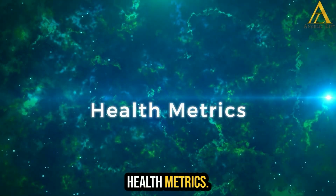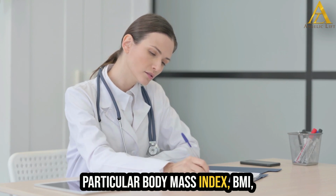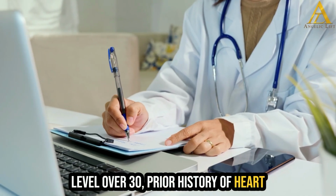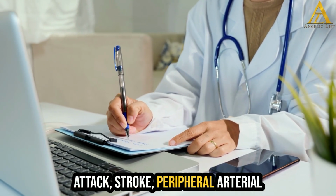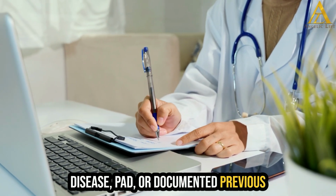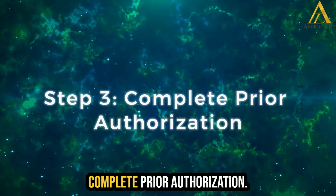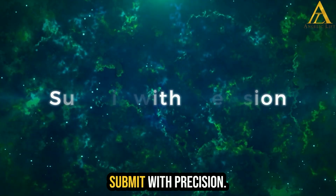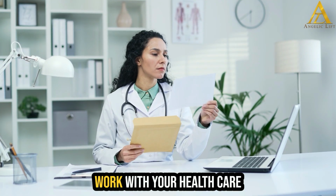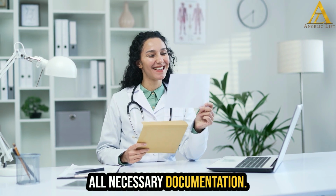Health metrics. Specific health criteria, such as a particular body mass index, BMI, level over 30, prior history of heart attack, stroke, peripheral arterial disease, PAD, or documented previous treatment failures, may need to be met. Step 3. Complete prior authorization. Submit with precision. If prior authorization is required, work with your healthcare provider to gather and submit all necessary documentation.